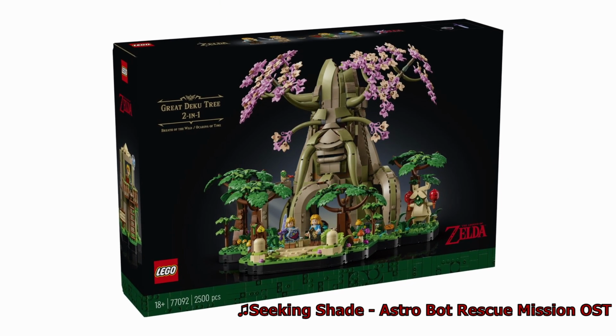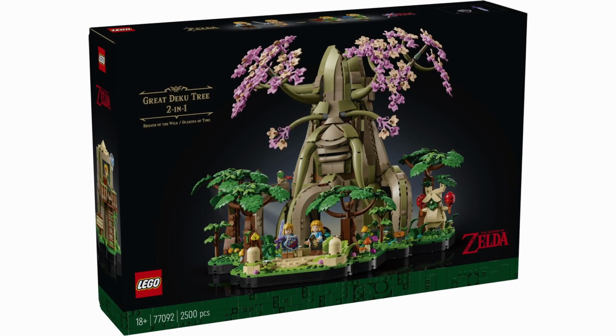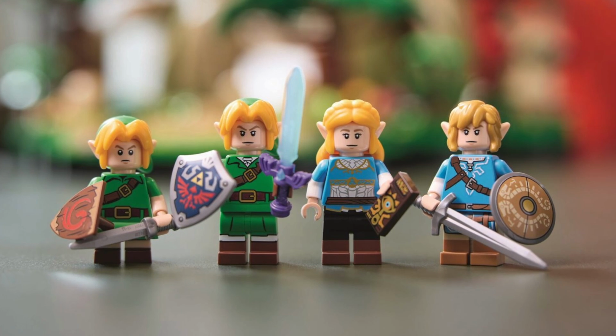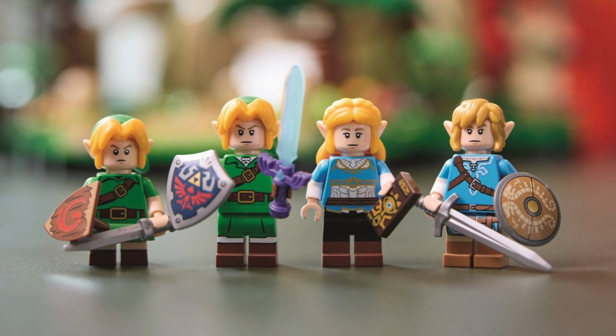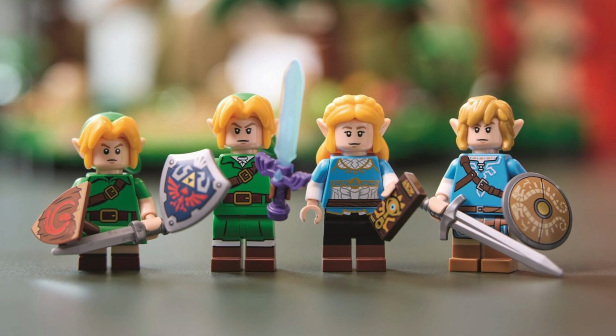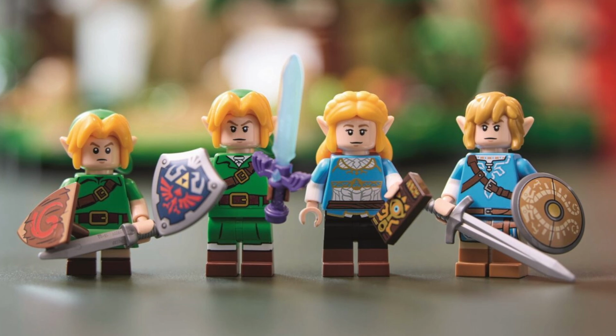Now as for the minifigures, this is the most important part for someone like me who just wants a Link minifigure for my LEGO gaming collection. Link here looks amazing, specifically the Ocarina of Time variants, though it is a little disappointing to have 3 of the same character here in one set. Breath of the Wild variants, they look nice, but they're not as interesting to me as the traditional look, probably because I've grown up looking at that one more so than the other one.